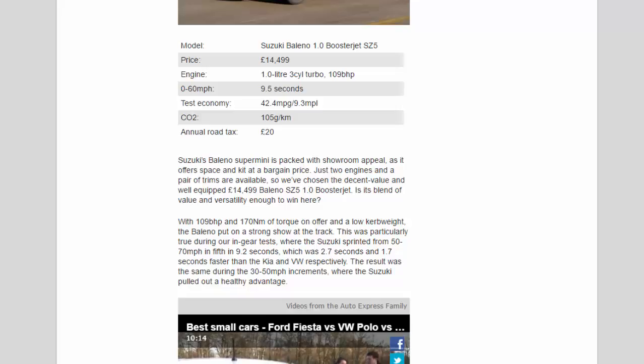This was particularly true during our in-gear tests, where the Suzuki sprinted from 50 to 70 miles per hour in fifth in 9.2 seconds, which was 2.7 seconds and 1.7 seconds faster than the Kia and VW respectively. The result was the same during the 30 to 50 miles per hour increments, where the Suzuki pulled out a healthy advantage. The Baleno had to give best to the Kia in the dash from 0 to 60 miles per hour, but a time of 9.5 seconds is brisk for a supermini.